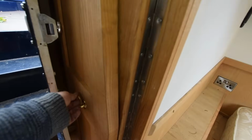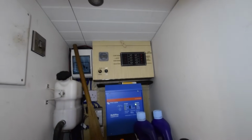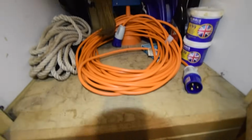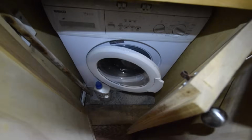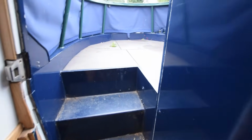At the foot of the bed, there are 2 cupboards. You have to pull this door back. The top one's got the electrics in it. That's a 3 kilowatt Victron inverter charger. Isolation switches next to that. And underneath, nice little surprise, the washing machine. It's a Beko washing machine. And then out onto the rear deck.